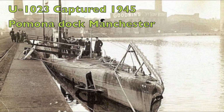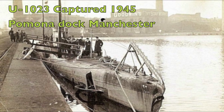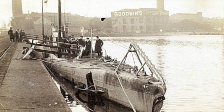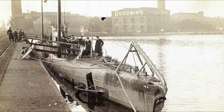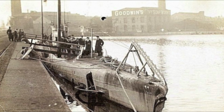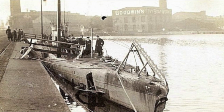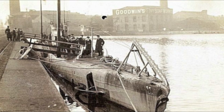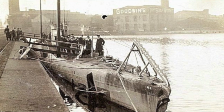And here we have U-1023, captured in 1945 and seen here at Pomona Dock in Manchester. Now, this attacked 2 ships, only sinking 1, a Norwegian minesweeper. Both boats entered their respective conflicts late on, which explains why they were still in good condition, but it was U-boats of this type which sent many ships to the bottom of the sea.